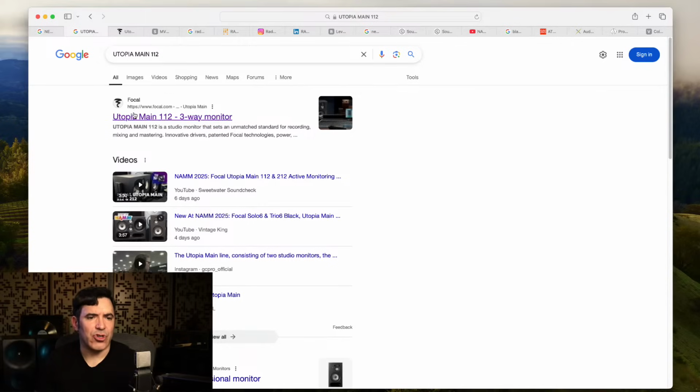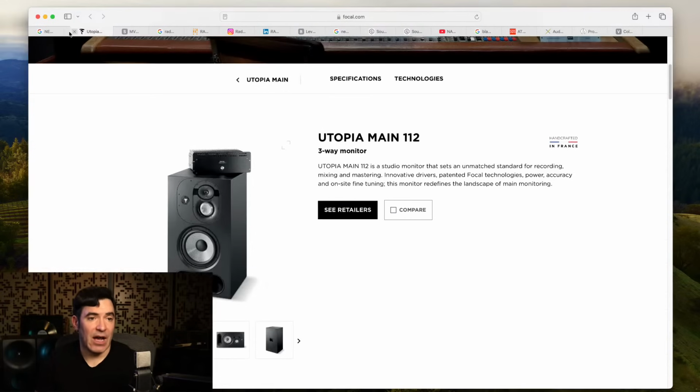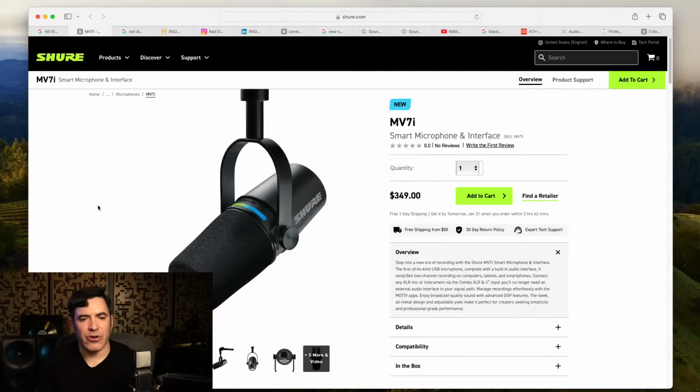They came out with a new version of their Utopia main monitors, Focal. This is their high end. So there was some movement there from Focal as well at their upper end. Both these and one smaller set of monitors.